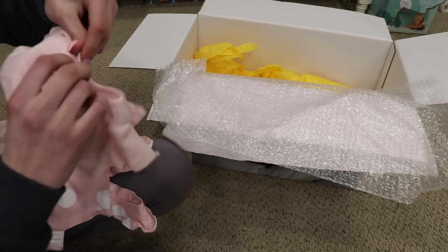Here is this little outfit. Then we have in here, ooh, we have some diapers. Ooh, Huggies Little Snugglers, that's really cute. And then a little Honest diaper, I like this pattern. That'll look so cute on her, okay.